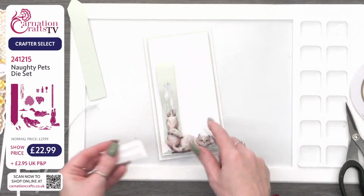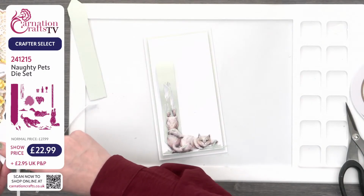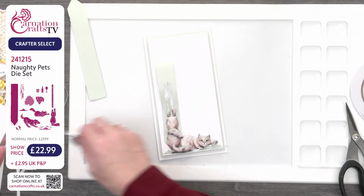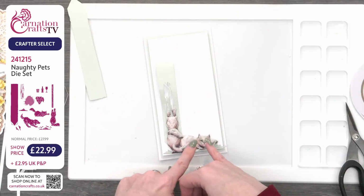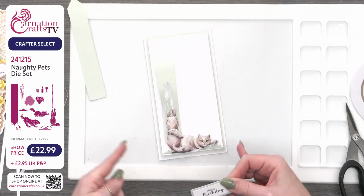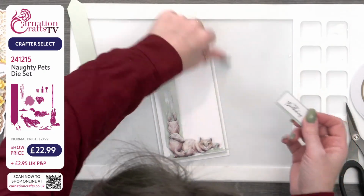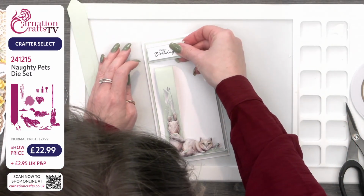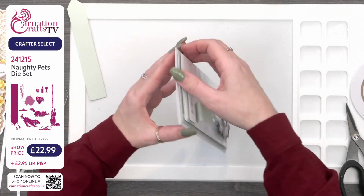But you could easily go in now and add bits else in there. And the lovely thing, if you cut these out with the mirrored vignettes, you can have them facing different ways. So you could add two of that cat facing the opposite ways, and it looks as if you've used two separate dies, when you haven't. You've just used the same one, but you've used the mirrored vignettes.